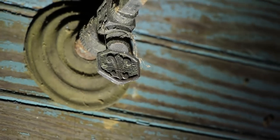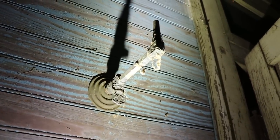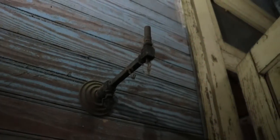Can you get a good shot of that right there? It's got an emblem on the side right here. Maybe a shadow would show it. I got it. Gas lights, wow. So there may be an acetylene generator around here. Possibly so.